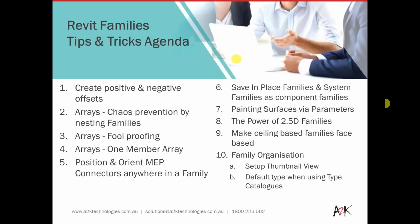Right, that's the list of tips and tricks I want to go through with you. I've got 10 altogether. First of all, create positive and negative offsets. Second is arrays, and how to prevent chaos with them. Third and fourth are related to arrays as well. One very interesting one I find is a one-member array, because that's out of the box not possible. There's a very good workaround for that.